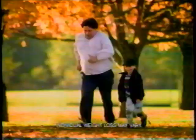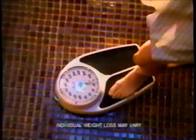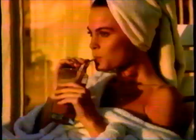You gotta lose it for your health. And when you take it off, you feel so great. Slim Fast helps you lose the weight. It's a way of life. Feeling great. This thin, fast way of life.